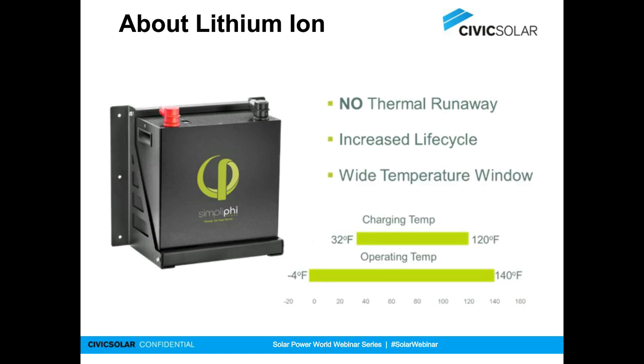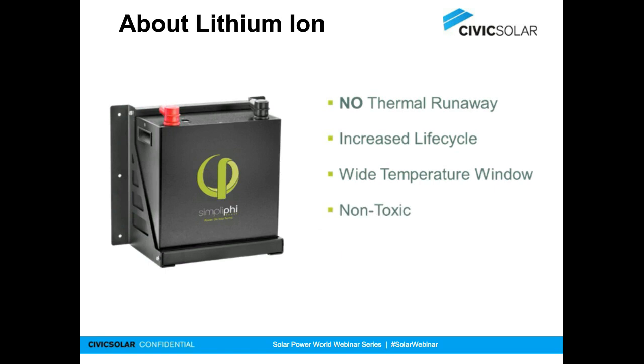Simpliphi batteries also can charge and operate in a wider temperature window. This oftentimes does not require any external heat or any external cooling to have our batteries operate safely. Because we're using LFP, we're a non-toxic chemistry. And lastly, we are 98% efficient. That means for every 100 kilowatt hours you put into our battery, you're going to get 98 out.